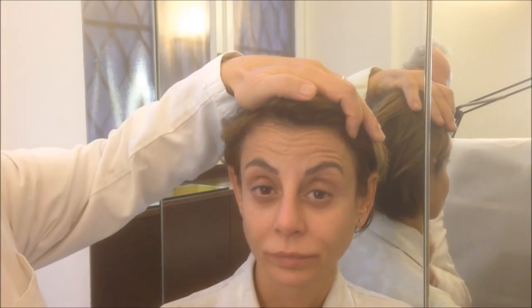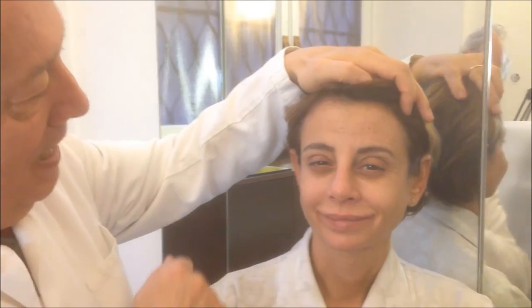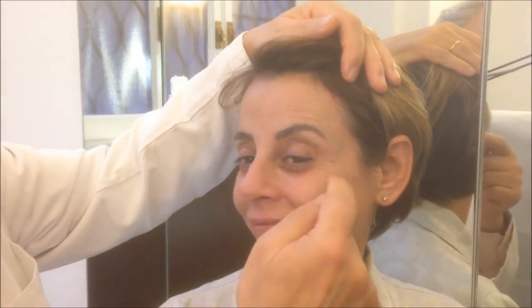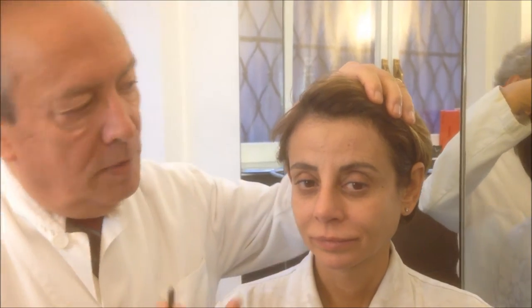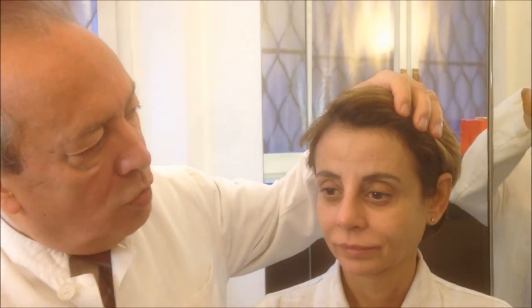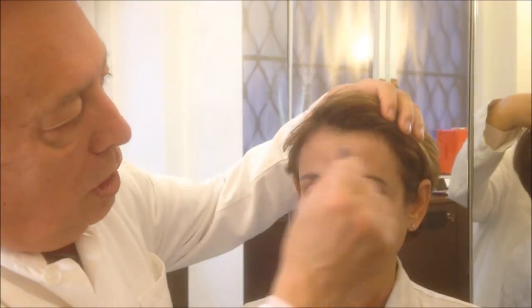There is a slight asymmetry of the eyebrows that she also had from before. Smile. And this lower part, maybe it can be... This is a dangerous area for the zygomatic bone, as you know. So my opinion is that this is a good result, also because in basic position, with no movement, it is very good. The wrinkles have reduced a lot.